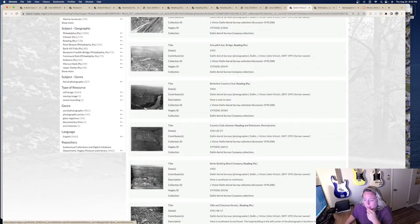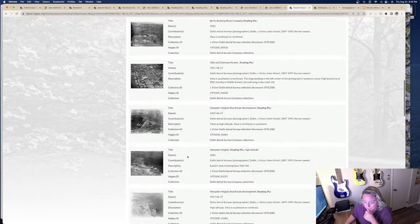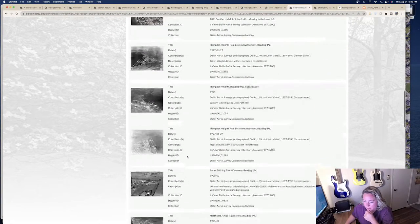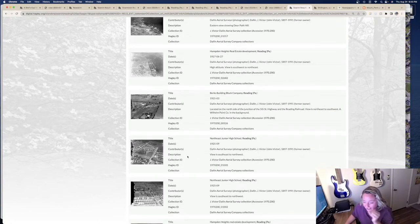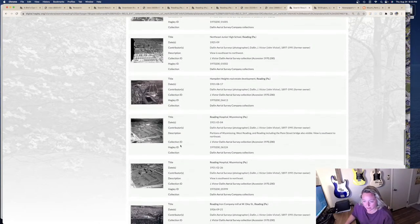Berkshire Country Club. I pulled these out last time when we were talking about the silo, so you've already seen some of those. We're so lucky this guy, first of all, decided to settle here in this region and take photos like this. I'm sure this isn't something that every area has.